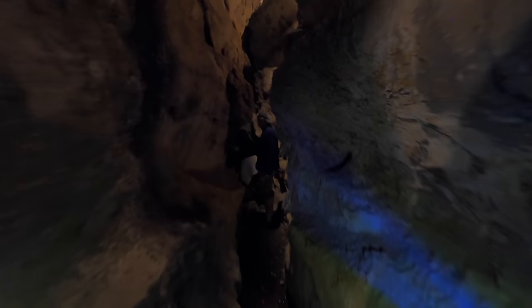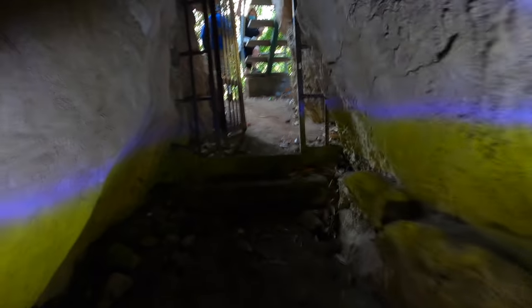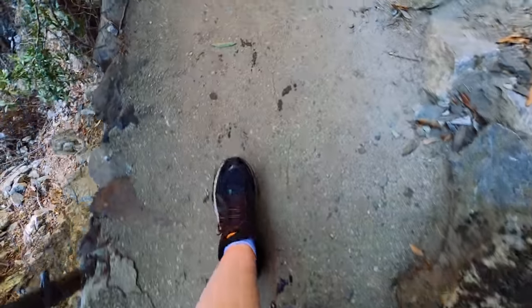Ooh, it's cold, very, very cold. All right. Well, this was pretty spectacular, even though I had to do it with the GoPro. That's what wet feet look like. Well, how awesome was that?